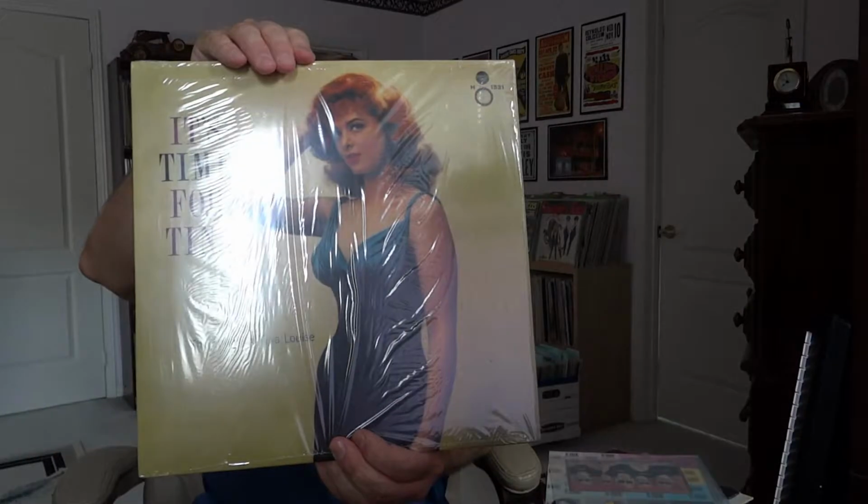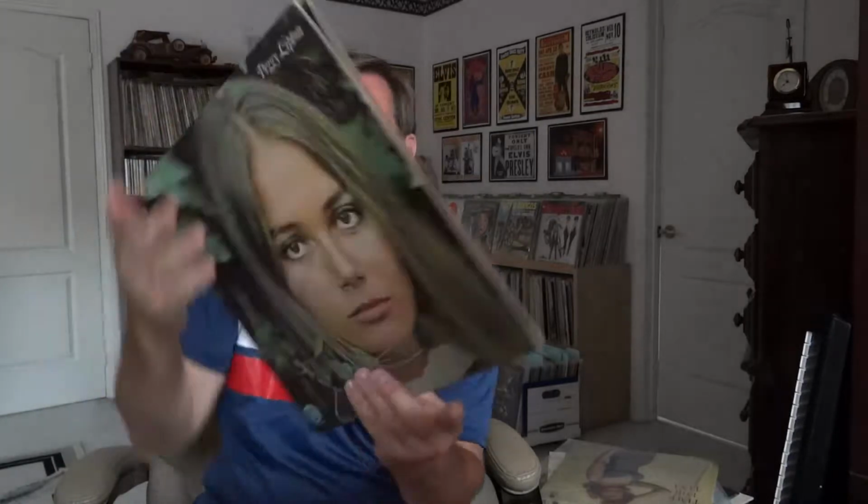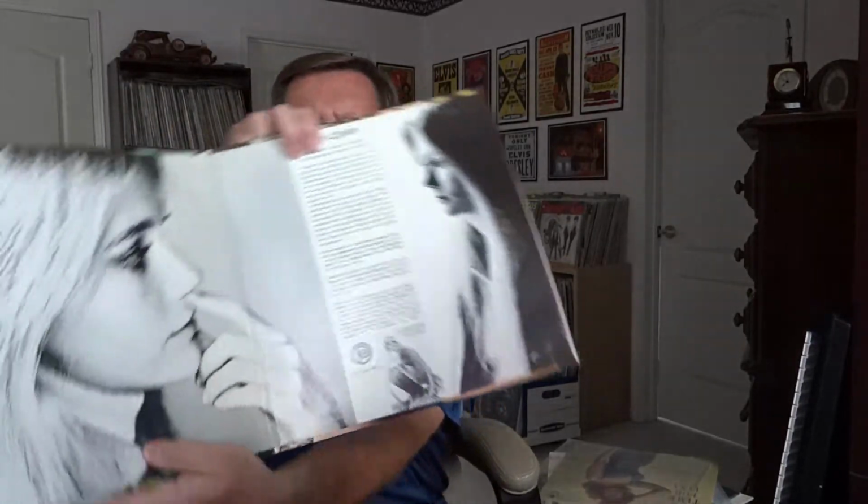I didn't get these at the show, but for example, here, Tina Louise, that's Ginger from Gilligan's Island. Another example of what I'm referring to is Peggy Lipton from the Mod Squad. I think Mod Squad was a TV show around the late 60s. So when I see records like that, I'll try and pick them up.